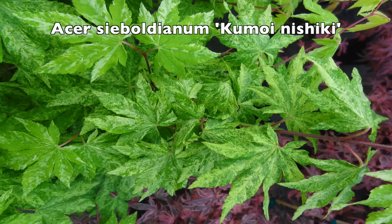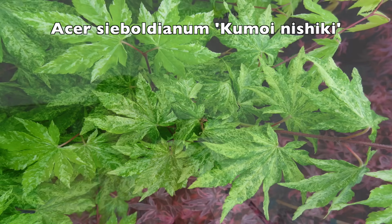All right, so next up, we've got one we offer a good bit here at Mr. Maple. We've got Acer sieboldianum Kumo nishiki. Now, y'all know this one we offer a good bit. Probably one of the very best variegated selections of sieboldianum, japonicum, shirasawanum, any of those other full moons we were mentioning. This is probably the most strikingly variegated form.